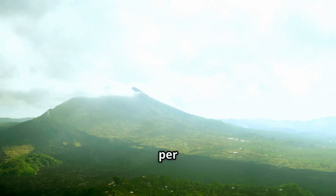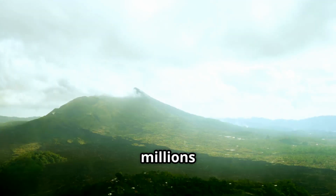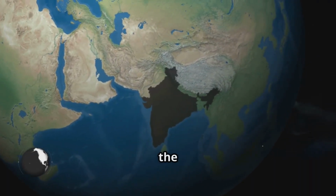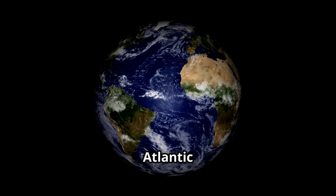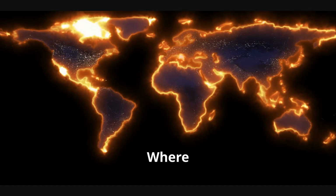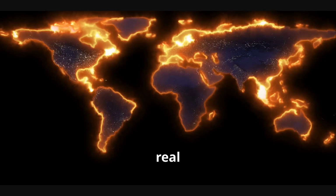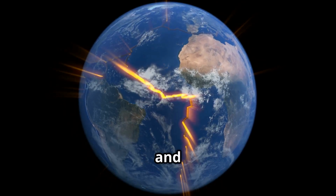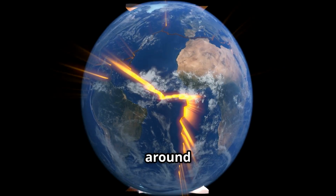Now, 2 centimeters per year doesn't sound like much, but over millions of years, that's how India crashed into Asia and created the Himalayas. That's how the Atlantic Ocean was born when Europe and America drifted apart. Where these plates meet, that's where the real action happens. There are 3 main ways plates can interact, and each one creates the landscape around us.